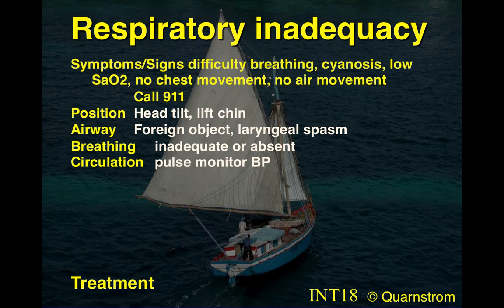The old fireman trick was to, you know, head tilt, chin lift, and look at their chest to see if there's any movement. If there's no movement, you got problems. I like to put my hand over their nose and mouth, which you'll see in a video here in a minute. And by doing that, I can feel if they're breathing because the air will be moving across my hand.